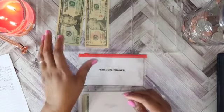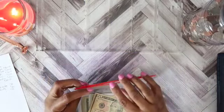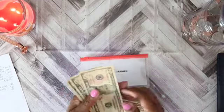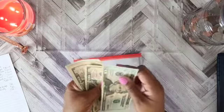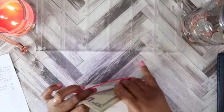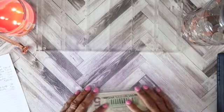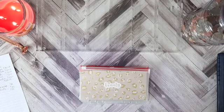And personal trainer will get $30. 20, 30. That gives us 20, 30, 40, 50, 60, 65, 70, 75, 80. $80 in our envelope, and I will be paying him tomorrow morning. This is the first time I'm going back since I've been back on vacation. And that is all with our sinking funds.